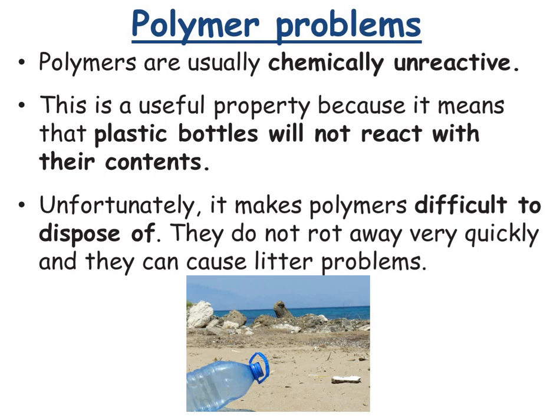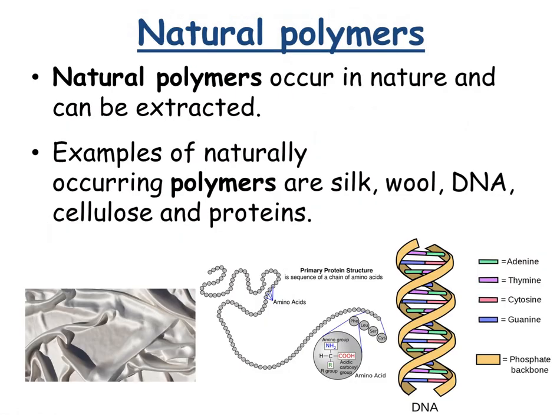You may have seen many images and clips where sea life have been tangled up in certain types of plastics because they've got caught in it, but then it won't biodegrade, so they just become stuck in this piece of plastic. So plastic on beaches, or in the sea, is a massive problem. They're trying to move away from using as many plastics and also encourage the recycling of plastics.